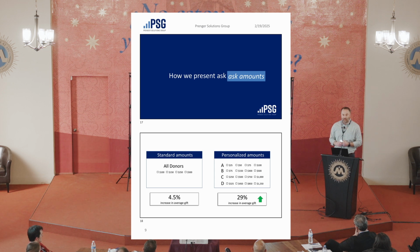It's about inflation, okay? When you customize the ask amount, you will find on average what we found, which is an increase of about 29%. We actually find a little closer to 22% now. When we ran the first experiment, on average, the gift increased by almost a third, just by personalizing that amount.